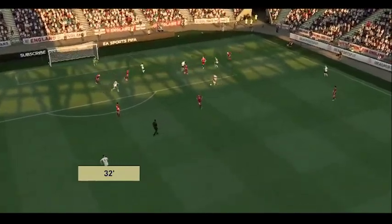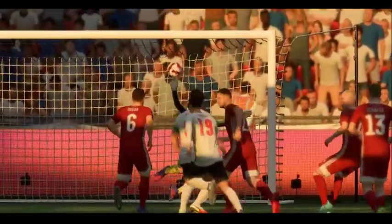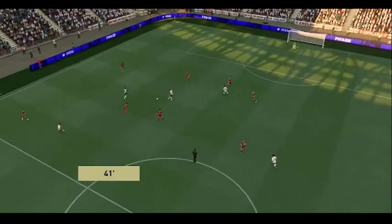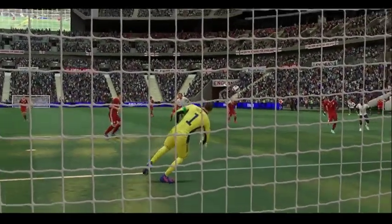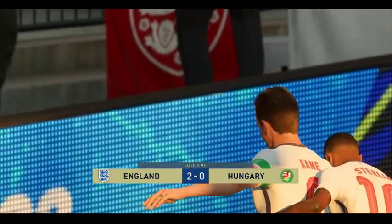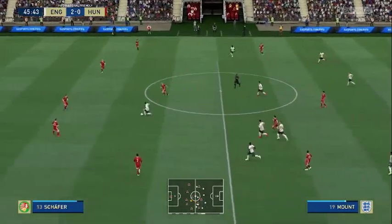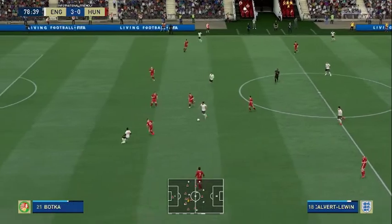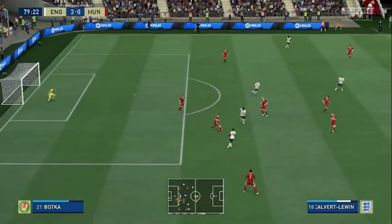Foden. Cutting infield here. Kane. There it is! The first goal of the game. And the lead certainly doesn't flatter them. Good value for it. A long way out, but took it on. A memorable thing. To have a go at each other again as the second half commences. It's a perfect challenge. Mount. Good pressure. Can they make something of this?